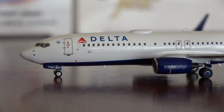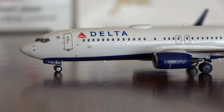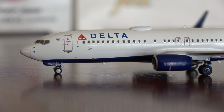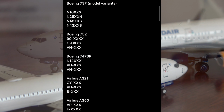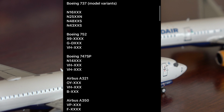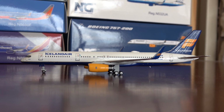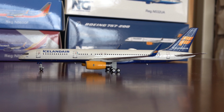NG Models is a model aircraft manufacturer that produces a lot of very high quality aircraft in both 1/400 and 1/200 scale. Every month before they make their releases, they put out a couple of hints to the community that have the partial registrations of the aircraft, and then we have to figure out which ones they are going to make. So in this video, I'm going to make my predictions on which aircraft I think NG Models will make this month according to the hints that we have.